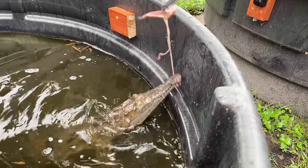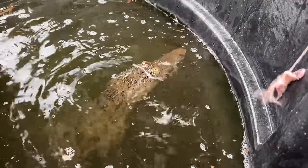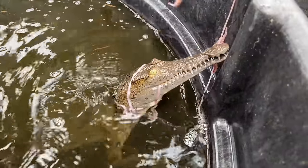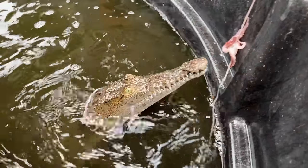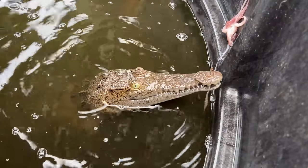Come on, Ziggy. Oh, you got a little bit. Oh, nice little treat for you. Oh, yeah. Nothing like some squid. Oh, there you go, baby. She loves the squid. Give her the bulkiest part of the squid. Oh, okay. Get that squid, baby. Come on. There you go. Good girl. She is great at catching squid.